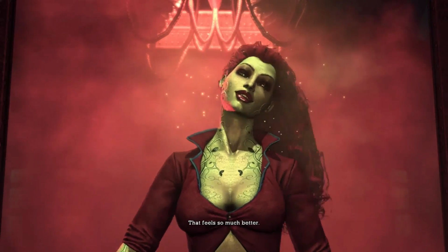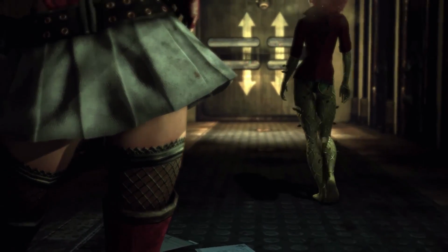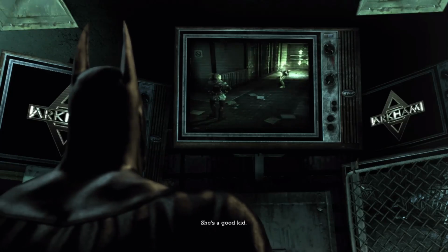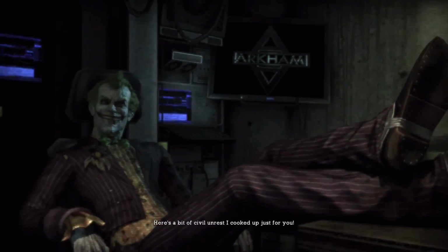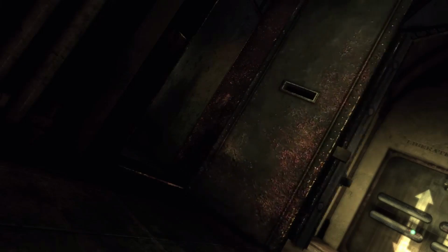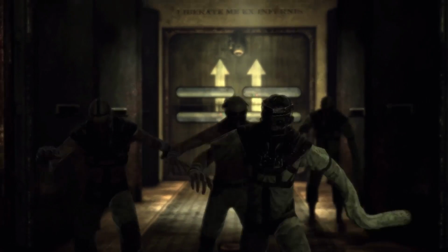I like the fact that they gave her a shirt, but then they just let her fend for herself when it came to pants. Well, you can't tell them how to live. You can only guide them. I could watch those two all day. Yeah, Joker, I'm sure you could. Are you going to leave some steaming hot piles of DNA around too? I think these guys are. Joker probably. Nope, we're playing Outlast again.